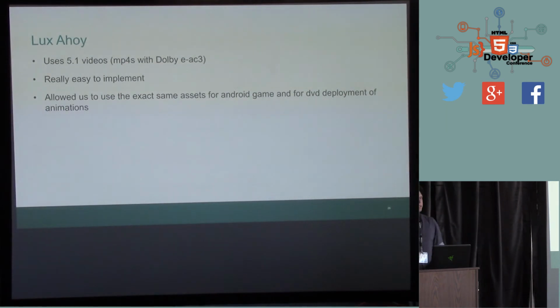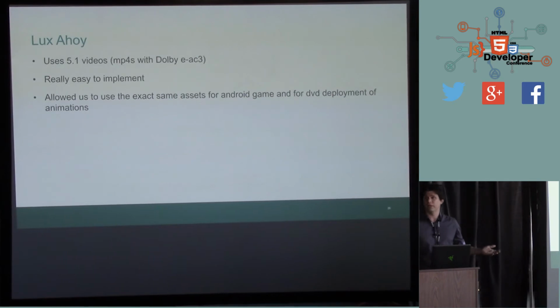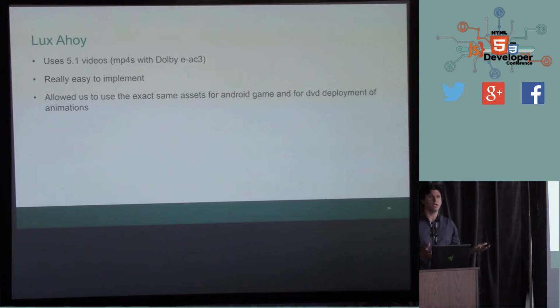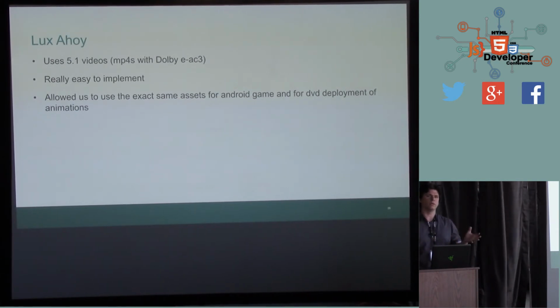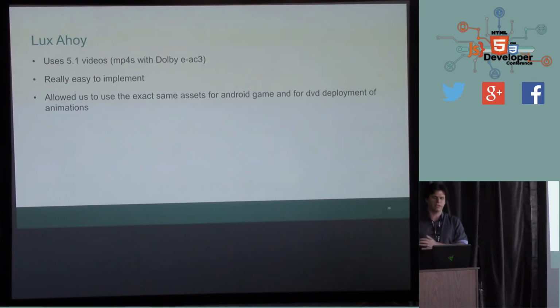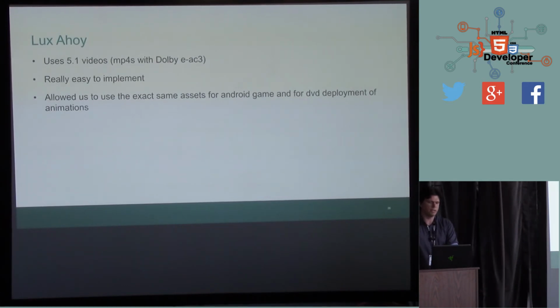Okay, so it uses the 5.1 assets, and a question you guys might be asking is, what is the format that you're actually going to use for this? So MPEG-4 is what is used for videos, and later on I'm going to show you an audio-only experience that uses Dolby. MPEG-4 is a great wrapper tool for encoding, holding any other kind of encoded content. So Dolby EAC3 is basically a Dolby Digital Plus file that is being held, cradled in the arms of an MPEG-4. It's really easy to implement.